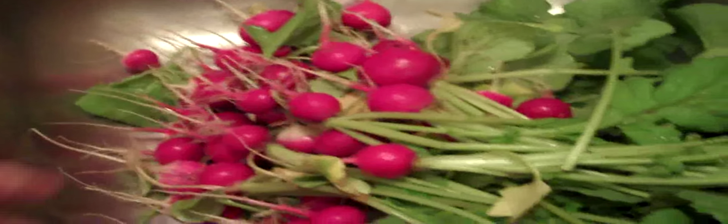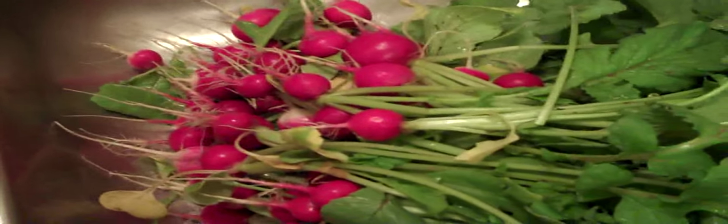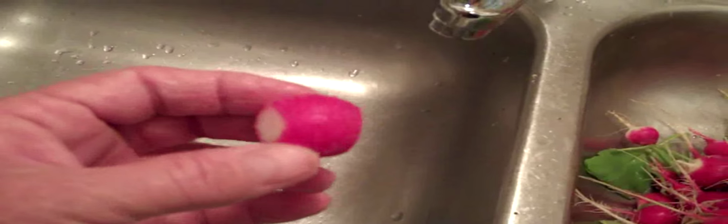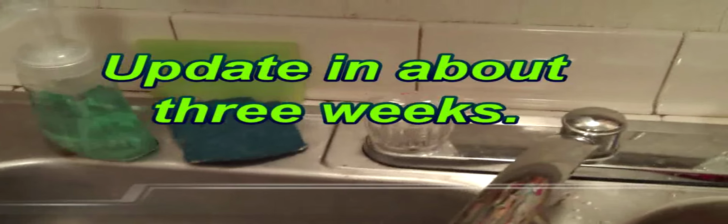Okay, not bad for a first picking. I think maybe I'll cut one, put a little salt on it, and eat the rewards of my labor. Okay, I just cut it and put a little salt on it, and man, it's going down the hatch. Right out of the garden. Can't beat it.